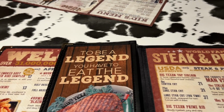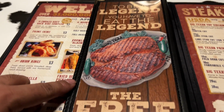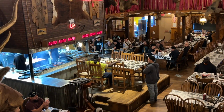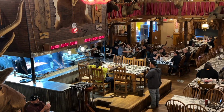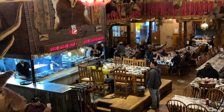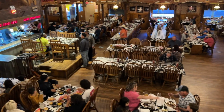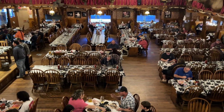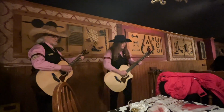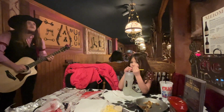Here's the thing. If you eat this big 72-ounce steak, it is free. So it looks like you sit right in here if you're going to do the challenge. There's the one guy, 20 minutes left. Wonder if he's going to do it. And look how big this place is. Lots of seats. Before the food got there, we got serenaded by some country singers. Pretty good, huh?